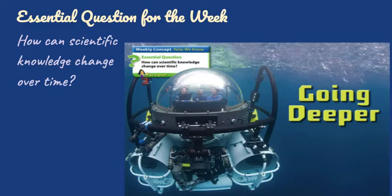But let's take a look at this picture here. This is a deep sea exploration vehicle, and learning about the ocean is one of our greatest challenges, of course. As researchers design new technologies and evaluate new ideas, our level of knowledge changes, of course.